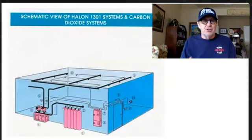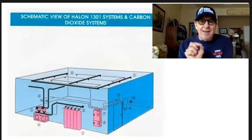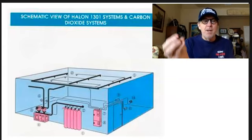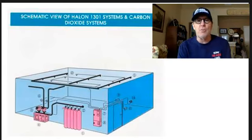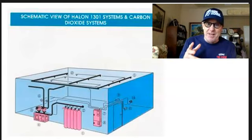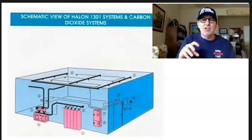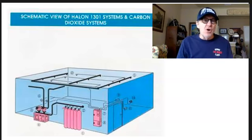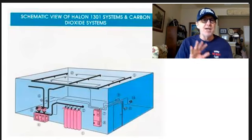So here's a great illustration of a setup. If you look at the gray piping, that's the electrical, where the detection system detects something wrong, sends a message to the fire alarm control panel. It sends a message to the cylinders, and they open. Sometimes it's a little puncture thing, a little hammer punctures it. Sometimes it's a valve that releases, but it opens.